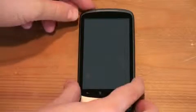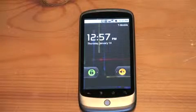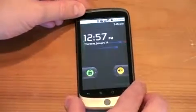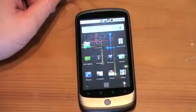So let's start with the lock screen. Go ahead and unlock the device. On 2.0, you had sort of a round swiping motion. Now you can go right across. You get the same functionality you had with 2.0. You can change the style from ring to vibrate, or just unlock if you slide it right across.